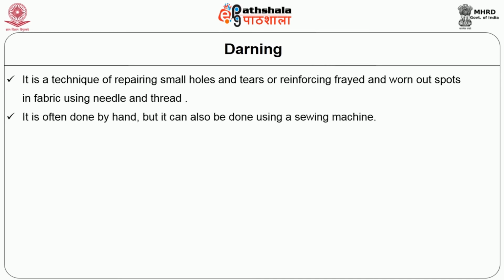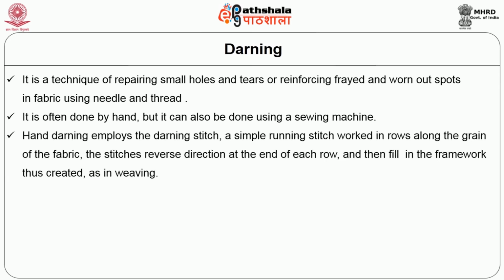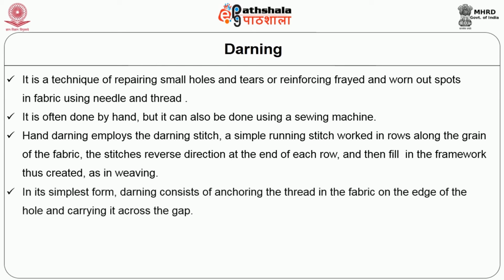It is often done by hand, but it can also be done using a sewing machine. Hand darning employs the darning stitch, which is a simple running stitch worked in rows along the grain of fabric. The stitch is reversed in direction at the end of each row and then fills in the framework thus created, as in the weaving process. In its simplest form, darning consists of anchoring the thread in the fabric on the edge of the hole and carrying it across the gap.